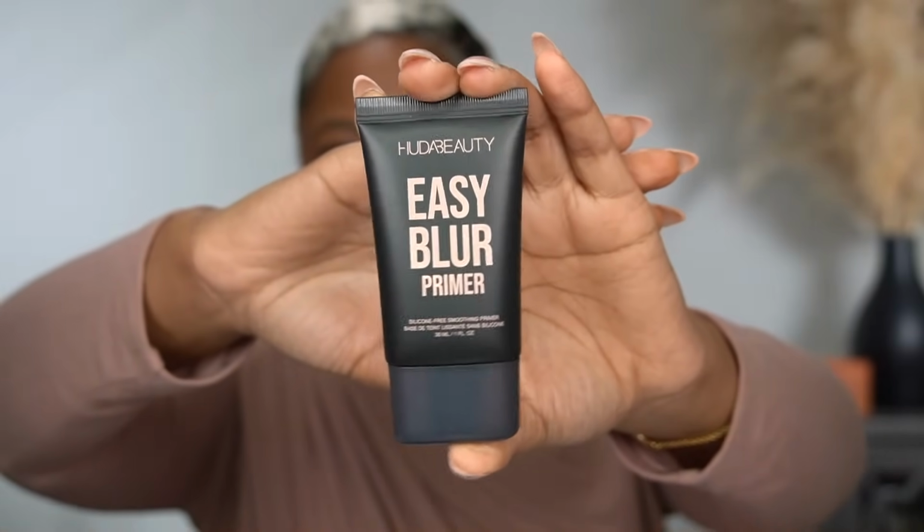So let's swatch it. It's clear, but it does have a sort of pink tint to it. There's no stick to it, but there's slip as if it were silicone. So I'm excited to try this out, and it does look like it blurs. I'm looking at my skin's texture and it looks a little blurry. Interesting texture. It does feel nice though, and it feels slightly hydrating.